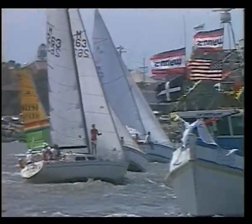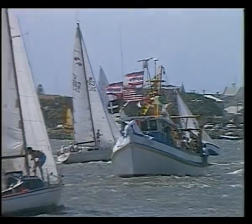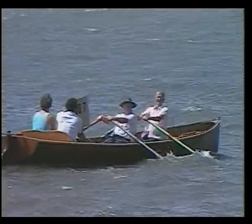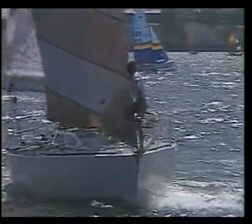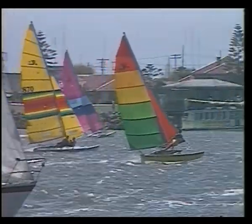To wrap up another successful regatta, there was the Sal Pass Grand Parade. Everything from rowboats to luxury yachts. And so once again, thousands of Novocastrians were reminded today that the harbour really is a great place to enjoy yourself.